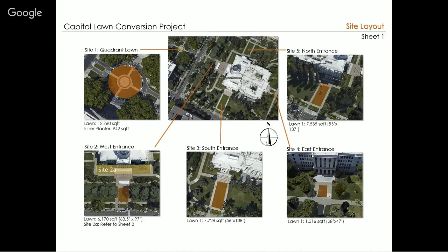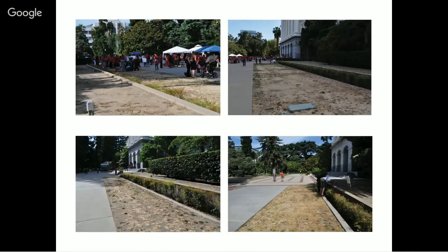We've been going through the design phase, working with others, and setting up a really nice set of demonstration gardens that the millions of folks visiting the Capitol, and most importantly, the thousands of staffers and legislators waiting in line for the metal detector, will be able to walk past these gardens, see the signage, and learn a little bit about some of the solutions that we have out there for making California beautiful again.